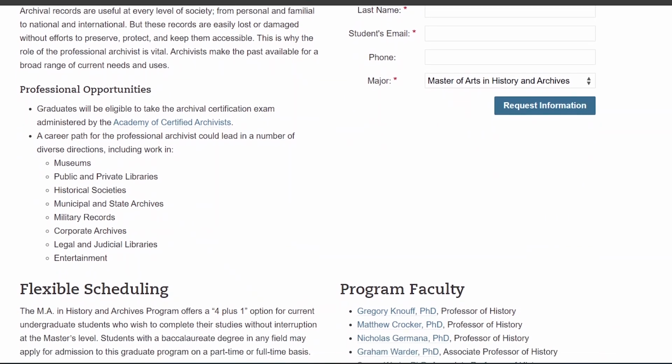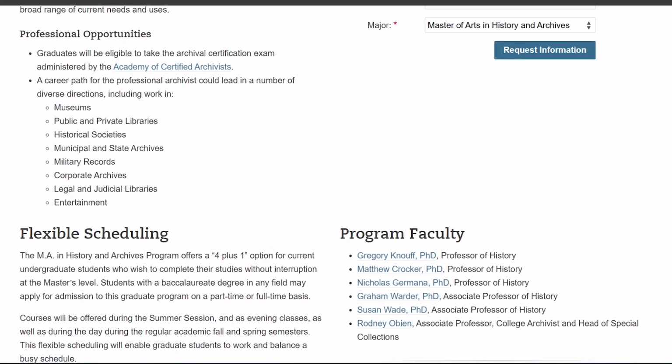Archivists not only save history, they also make history. What the archivist decides to save and preserve is what future researchers and future students have to use as the basis of history.